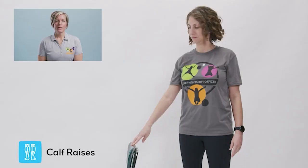This strategy is called calf raises. This strategy can be done in a seated position or while standing. Feel free to use your chair or desk for balance support. The goal of this activity is to focus on positive thoughts as we use our muscles.